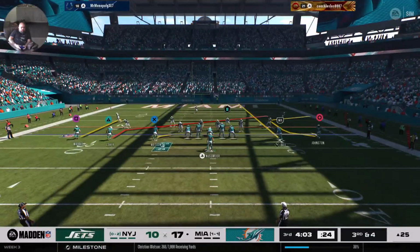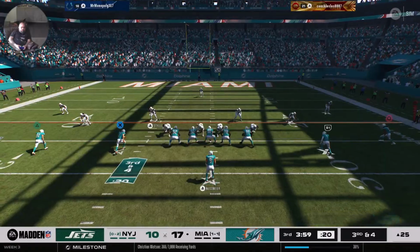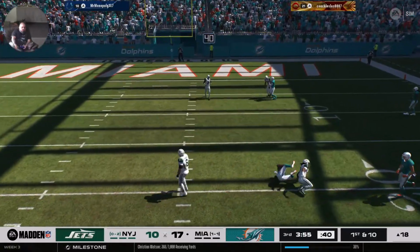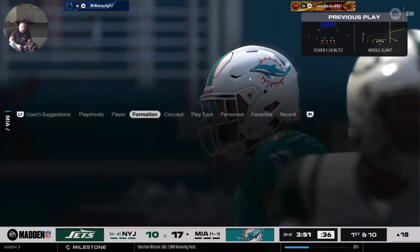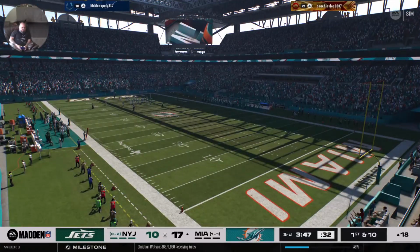They've converted 2 third downs already on this drive. And here's 3rd and 4. He'll look middle, and he's got his man, complete. And he's going to have the first down. It is a gain of 6. Good conversion on 3rd down.